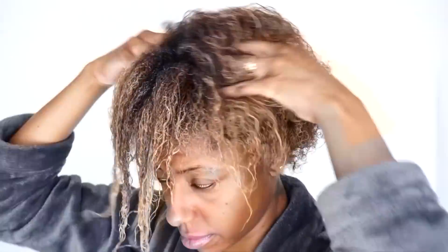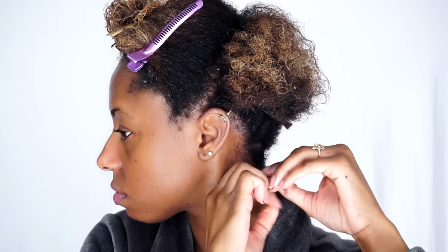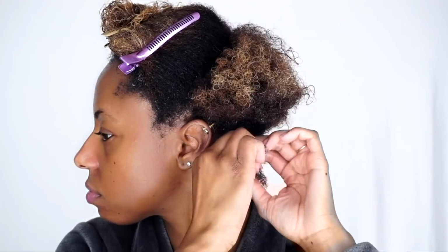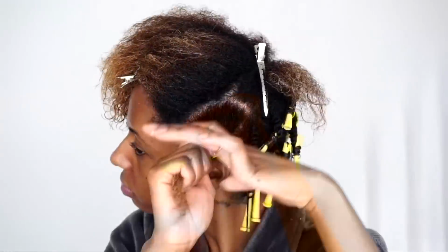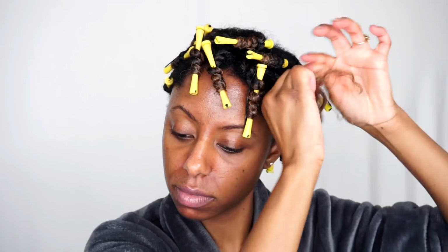And then I'm just going to begin twisting my hair. I'm just going to do a regular two-strand twist. I haven't done this in a while, so I'm really trying to get my hair back on track and hoping for that curl definition, because you know damaged hair tends to not want to style at all. But there is hope. Don't give up hope. There are products out there like the Cashmere and Caviar line that will get your hair back on track.